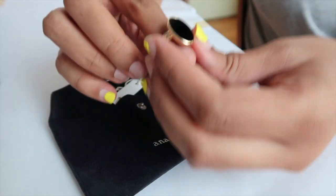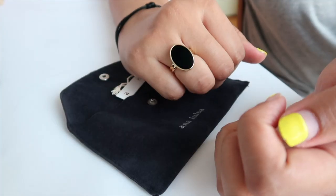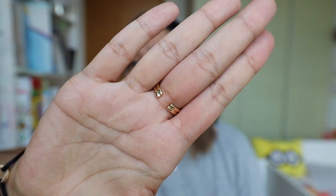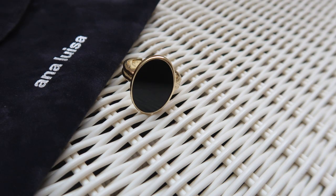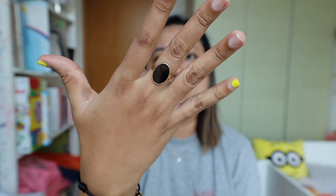I love that it is not so ladylike. I love that I can wear it on all my fingers. This is how it looks like, so no pinching whatsoever. It does feel like it's made of a pretty solid material. Because of the stone, this is probably not something I'd wear all the time, but it's a nice edgy piece for me to wear. I'm already looking forward to rocking it this Sunday when I do go out.